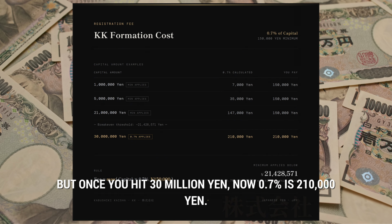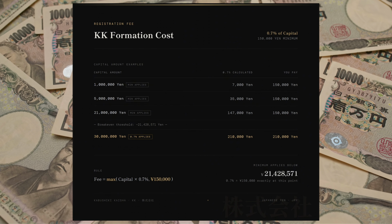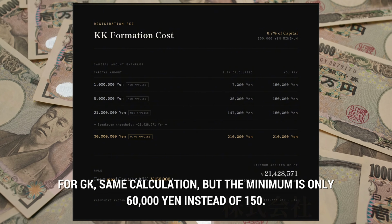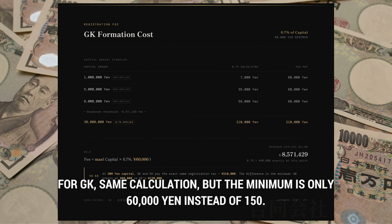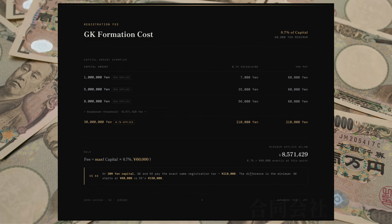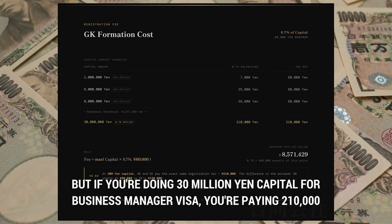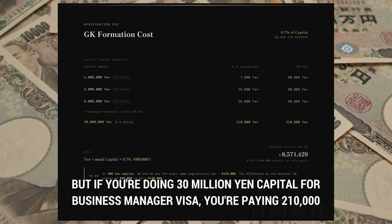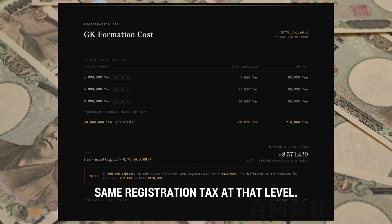But once you hit 30 million yen, now 0.7% is 210,000 yen. So you pay 210,000 because it's above the minimum. For GK, same calculation, but the minimum is only 60,000 yen instead of 150,000. So for most small GKs, you're paying 60,000. But if you're doing 30 million yen capital for business manager visa, you're paying 210,000 just like KK. Same registration tax at that level.